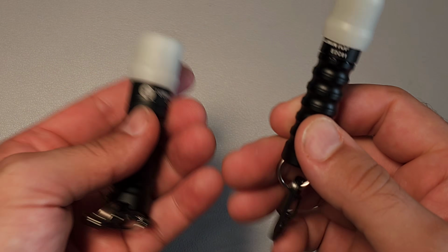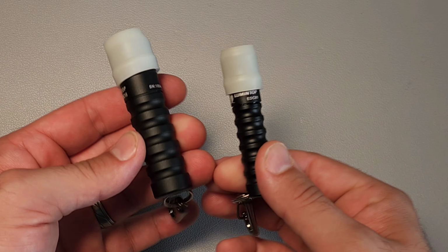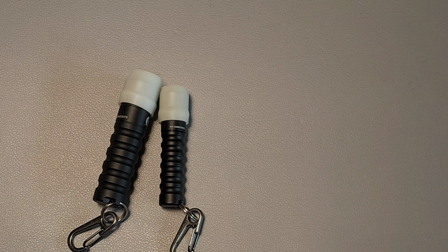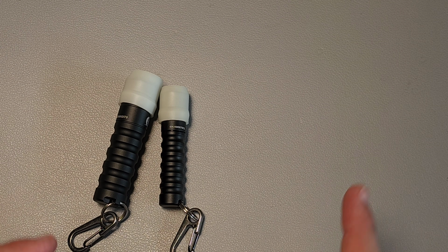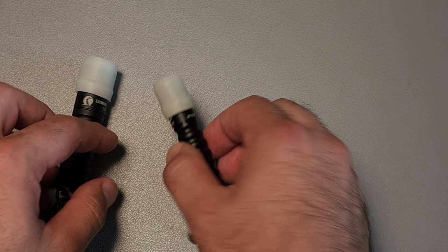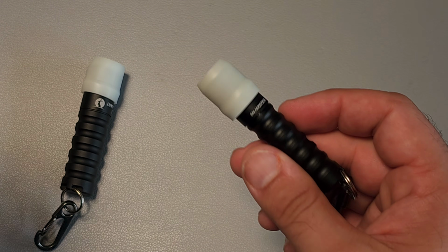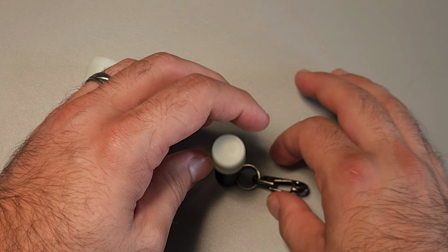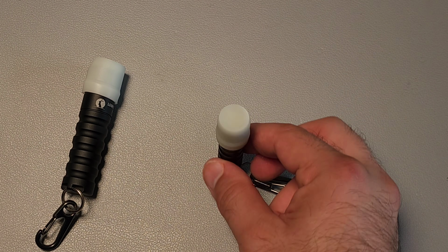Now, basically very similar in design is the EDC01, except that this uses a AAA. So it's a lot smaller, but it does miss one thing. It can't use the 10440, which is the 3.7 volt variety of the AAA. That's the only real major difference. Of course, it's going to have lower outputs, but it has the same basic functionality. It has the clip, it has the diffuser included, and this one is only $12.